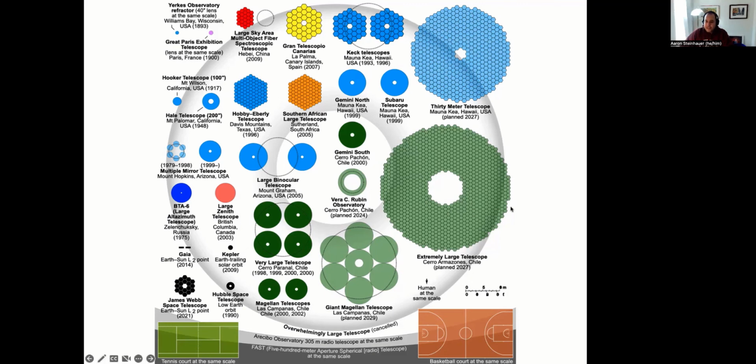Southern Observatory, ESO, has started building the extremely large telescope, which will be almost 40 meters in diameter, right? This is a 40-meter telescope from one side to the other. Again, it's kind of hard to, what is 40 meters? Well, here's a basketball court, right? A basketball court is less than 40 meters across.